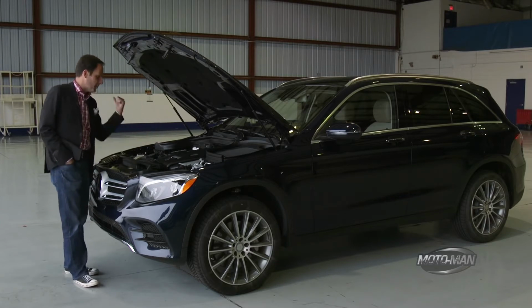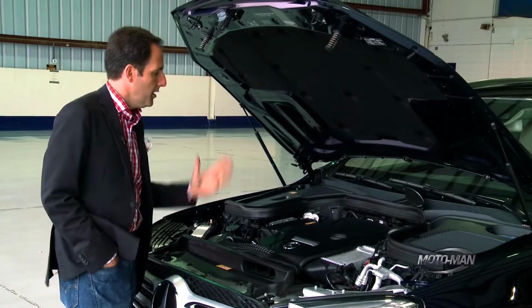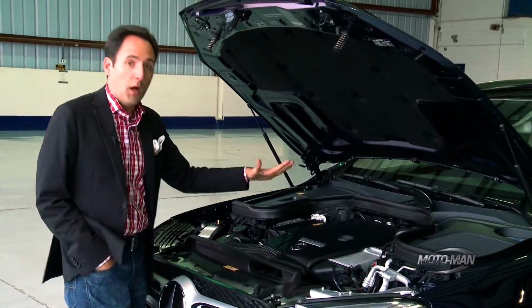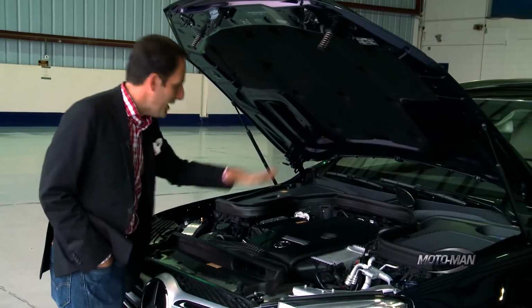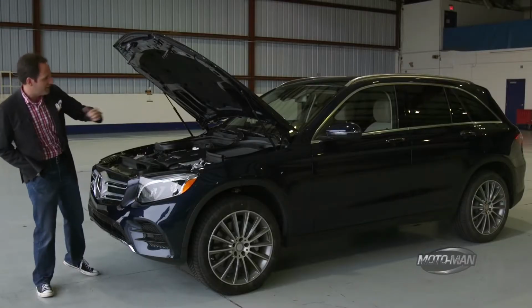So you've got the turbocharger. It's 241 horsepower that comes in at 5,500 RPM. That's okay. But torque, 273, which comes in at a very low 1,300 RPM, which makes this thing incredibly useful when you're dealing with a vehicle of somewhat this size.